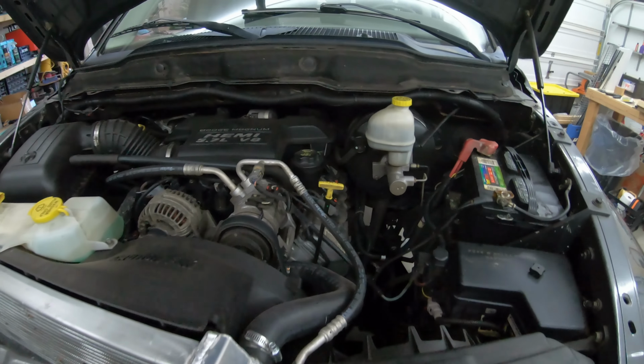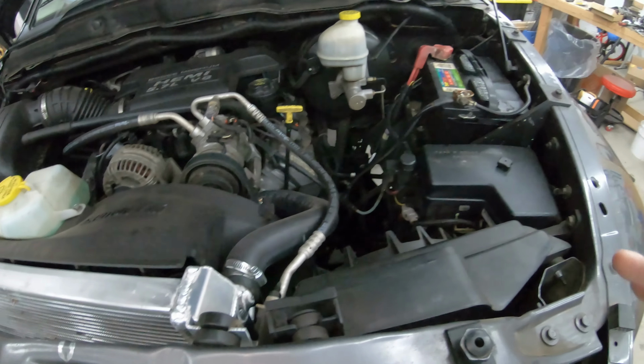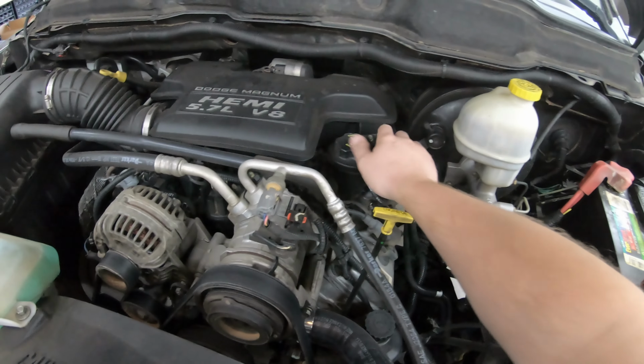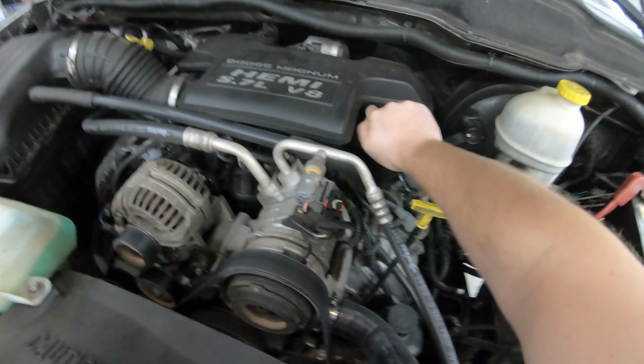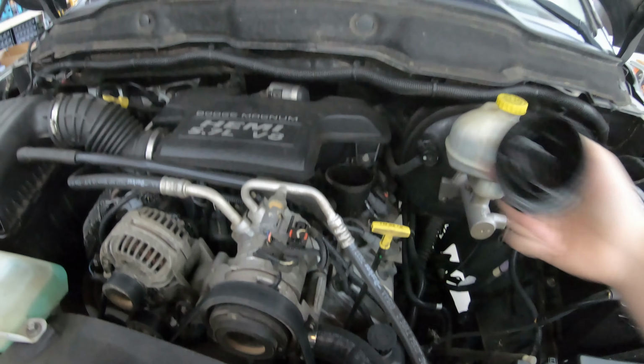All right, on the inside of your engine bay, you've got the radiator, the right side hose. Keep in mind, we just drove this for about 15 minutes to get it all nice and hot. This is your engine oil. So we're going to pull that off. Pop that off, pull it over.